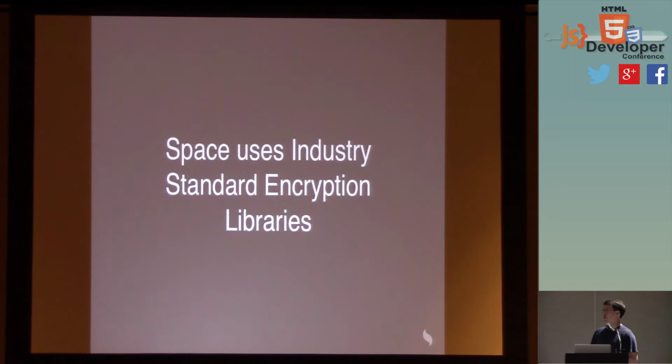As I mentioned before, encryption isn't something you want to invent. There are lots and lots of standards and open source libraries that give you a set of best practices. They're not exactly the easiest thing to cobble together, but if you know what you're doing, you can put them together to make a really secure environment.